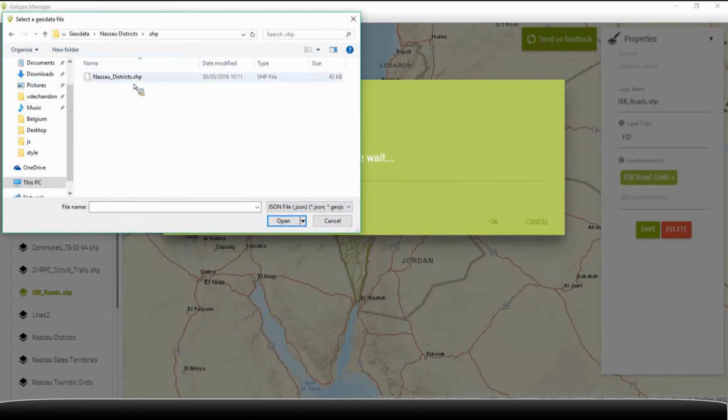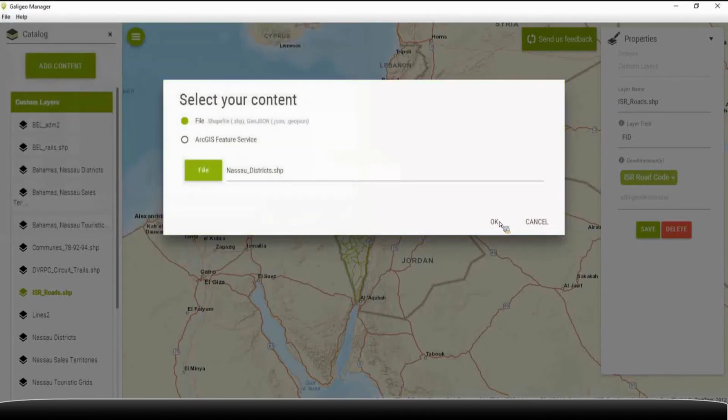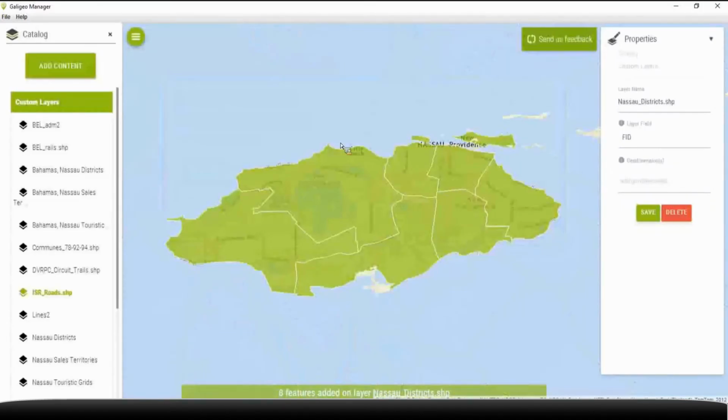I don't really know what it is. All I know is that I can import it with the Galigeo Manager. Just click Open, and then you just click OK right there, and the data is automatically loaded. And then there is just a small piece of configuration right there where you have to put the name of your BI dimension to create the link between this geodata and your BI dimension. And then you can consume this data in Galigeo for Lumira. So it's a pretty straightforward process and really easy to understand. And once you get the concept, it's really easy to add your own geodata.